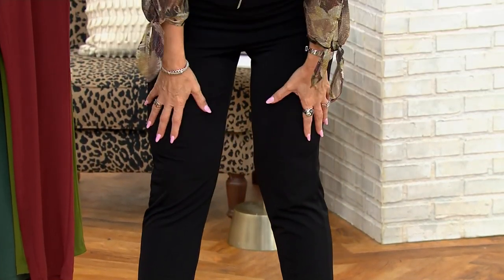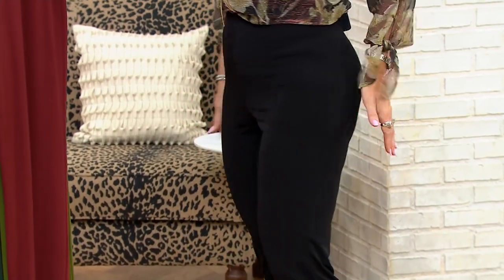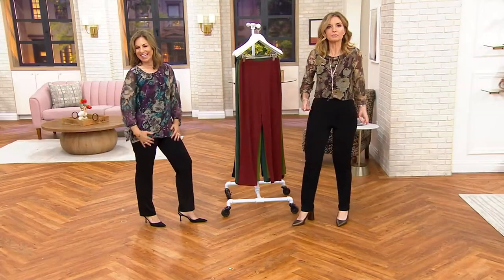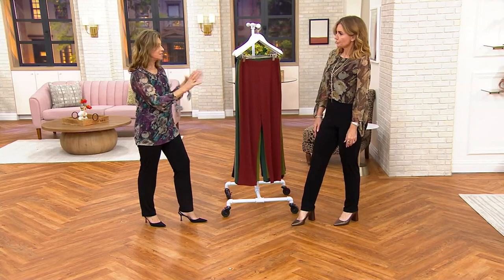And no matter where you carry your weight, if you have a wider calf, a bigger thigh, more generous hips, or for me, it's all back there, it doesn't matter because it never pulls taut. It just moves with you. It'll form to your body. That's the beauty of liquid knit.